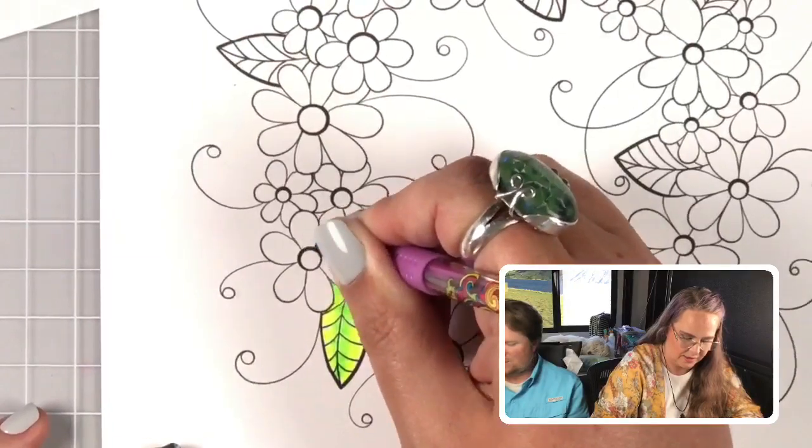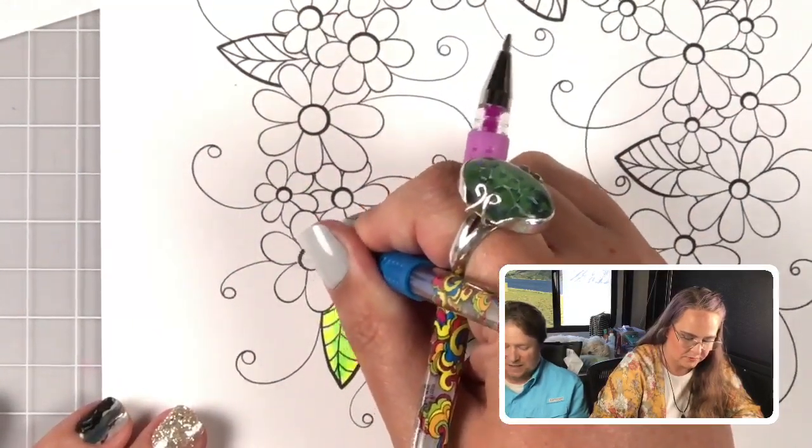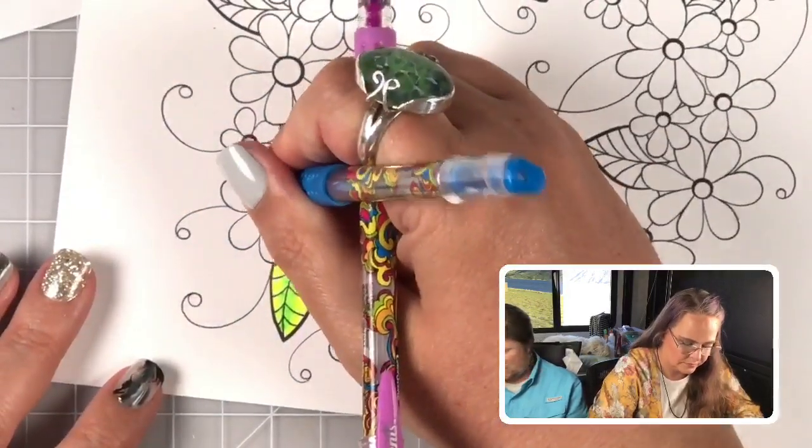Huh. On Amazon, I can find the Scentos Color Sense felt tip pens, but not the gel pens. Mm. Let me see. I'll have to keep looking.